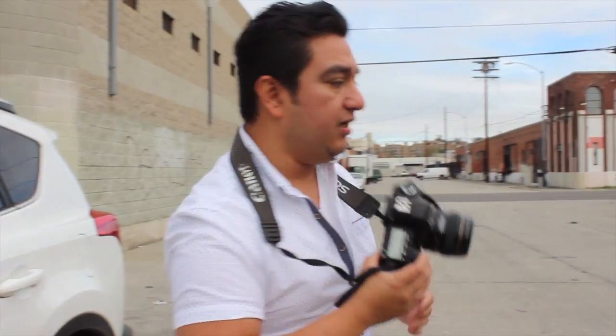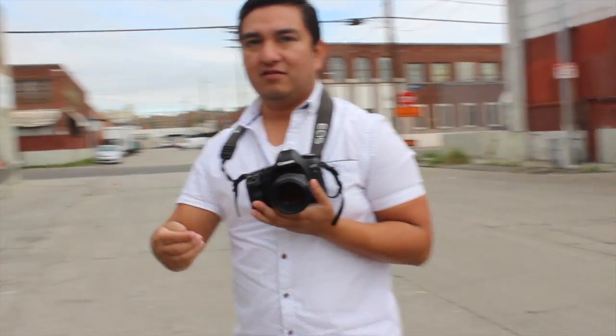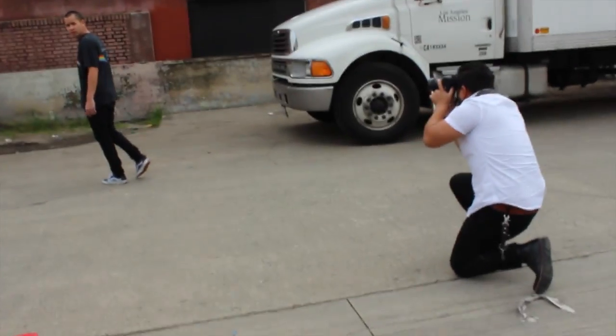Now if I do the center and he walks and then I take the shot and then he looks back, then I miss the shot. So that's why I don't do that. Snap. Cool. So the master speaks. Talented model. Yeah, perfect.